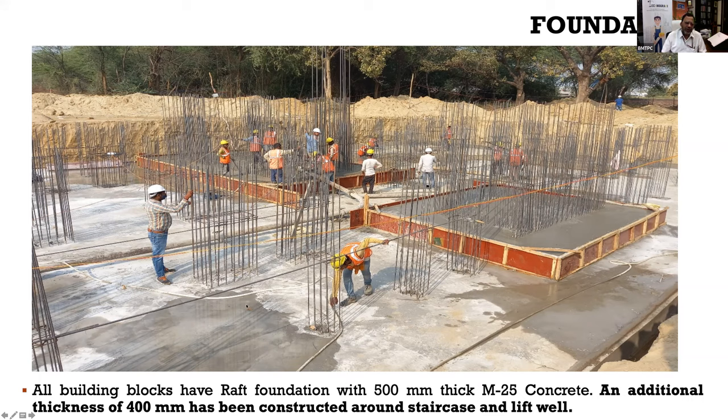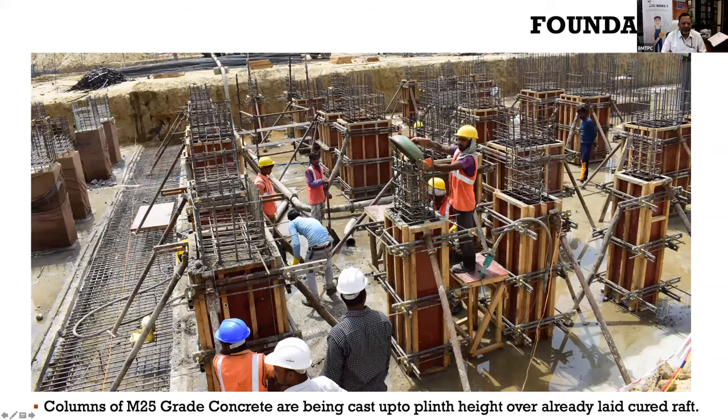So this shuttering for the column is being done, and then over the raft foundation which is already put, the concrete is being poured, and these columns are cast up to the plinth level. Okay, so first you cast the raft, and after raft casting, the reinforcement cages are already put and connected with the raft, and then you put the shuttering for the columns, these columns which will terminate at the plinth level, and then you do the concrete pouring here.